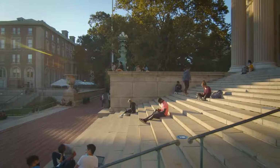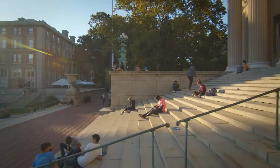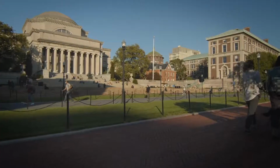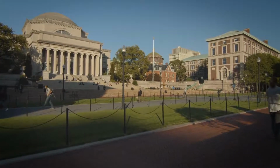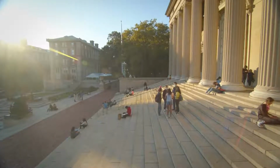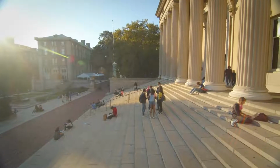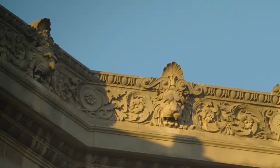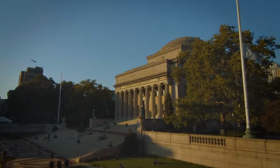The steps of Low Library in the light of dusk. It's magisterial and magical. Most of us see Low for what it is today, the central landmark of campus. But have you ever looked closely? Those columns, the lions that decorate the cornices, and the largest dome of its kind in the U.S.